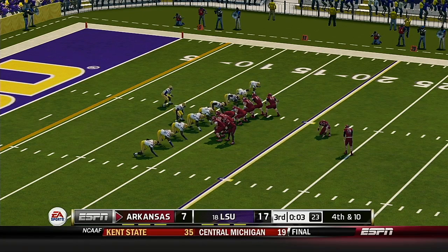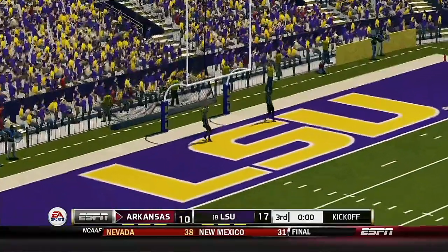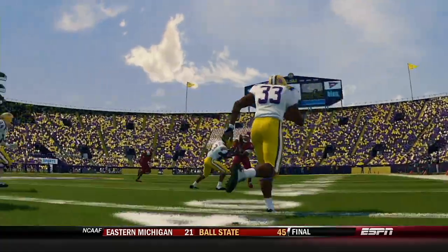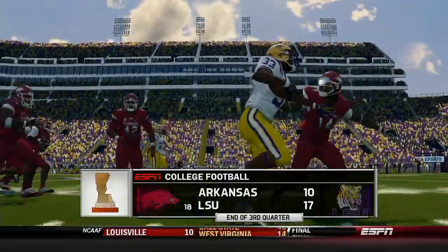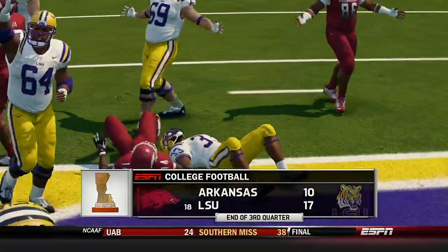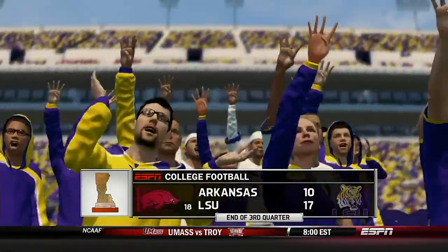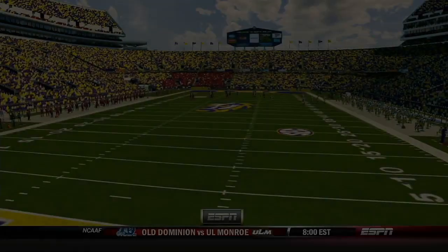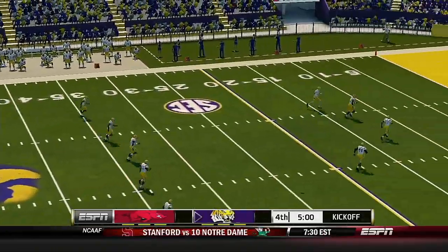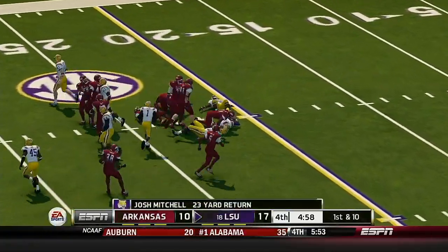And they can make this a one-possession game with this kick right here. He gets it up, and it's through the uprights. So at the end of the third quarter, LSU leads it 17-10. Arkansas to kick. And he got all of this one. Great kick. He's to the 20. He's tackled at the 22-yard line.